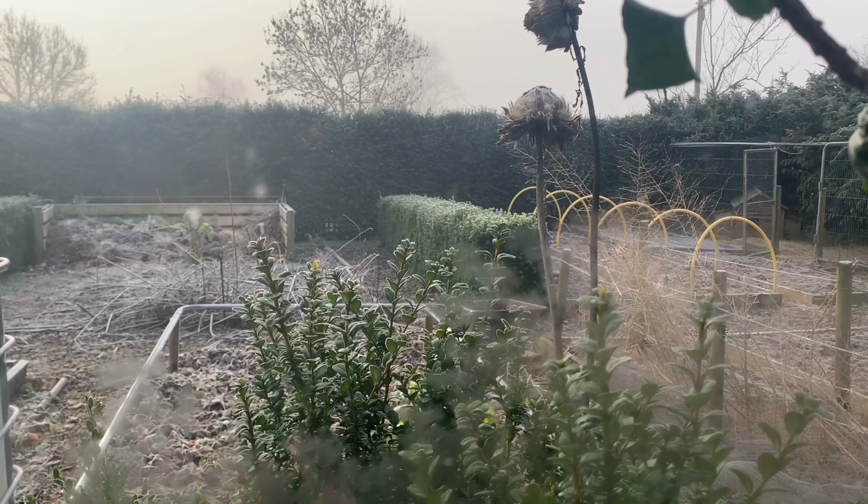Lots of jobs in January, but while it's dry I'm going to be out here busying on. First thing I've got to do though, I have brought out my compost from the kitchen, all the kitchen's peelings and the kitchen roll and things like that. That's going over on the compost, which is just over behind you. So this is the view that I'm looking at the moment, and the compost is just to the left.